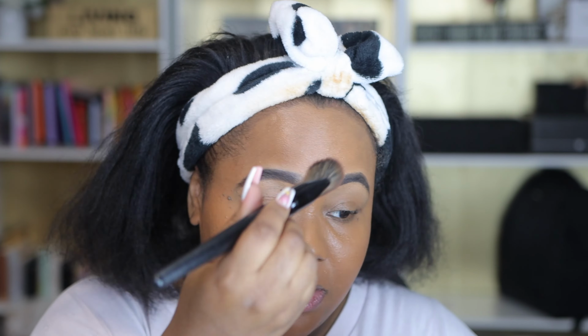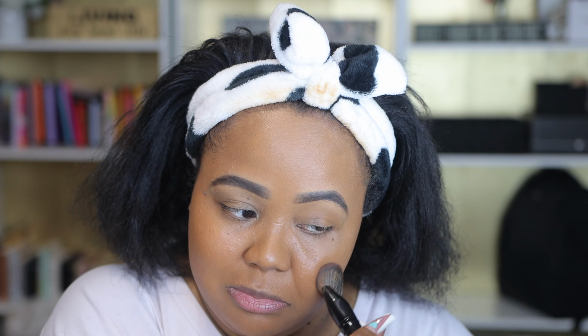So far, so good. I don't know about it covering my blemishes. Y'all know I have moles. Y'all know I like to hide them, and I don't think it's giving me that. I think you can see all of my moles, every one of them. Even a blackhead that I have right here, I'm seeing it poking through. All of these black kids I have down here.